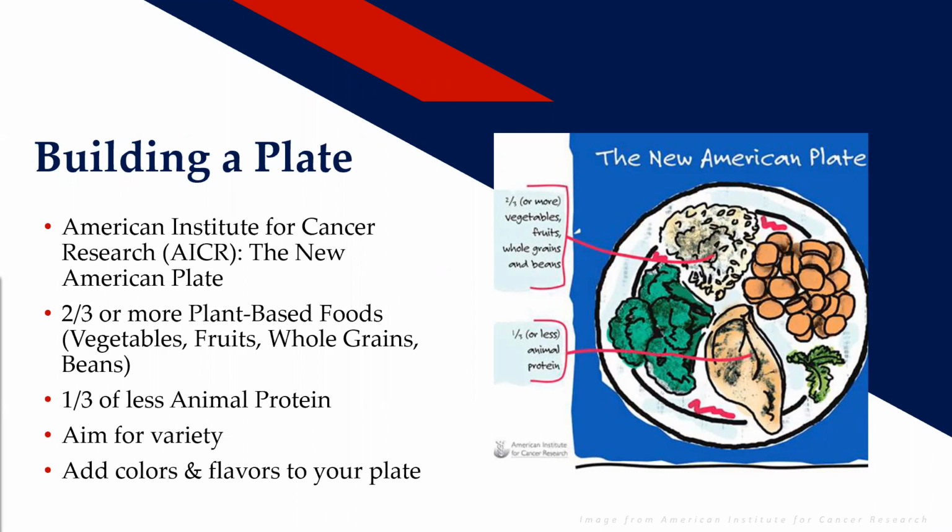Cancer and cancer treatment really limits your ability to eat well. It can be enough of a struggle. So we like to focus just on getting you through treatment, preventing malnutrition. But certainly, if you're feeling up to it and you're not having side effects, definitely you can continue to follow these even throughout treatment. So building a plate, this is the New American Plate. It's from the American Institute for Cancer Research. And I love this graphic.